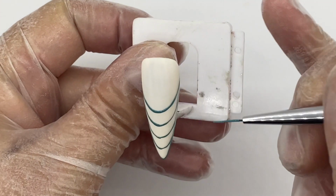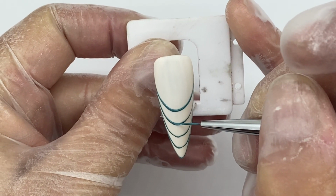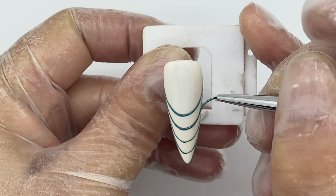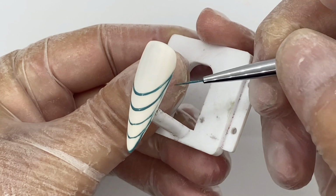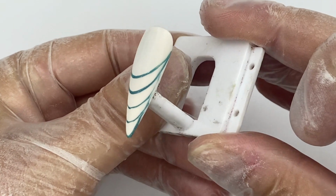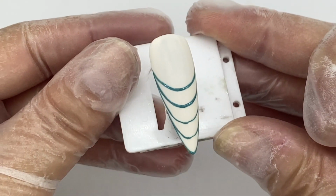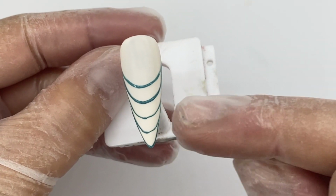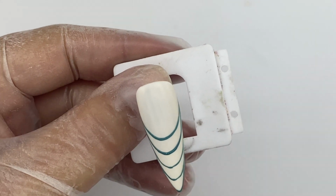And I just keep flipping the nail, whatever's a more comfortable position. All the way up the side like that. See, we've done the second line. They're much more crisp than the bottom three lines. Well, these two middle ones still need to be fixed. So I'm just going to keep doing that process.